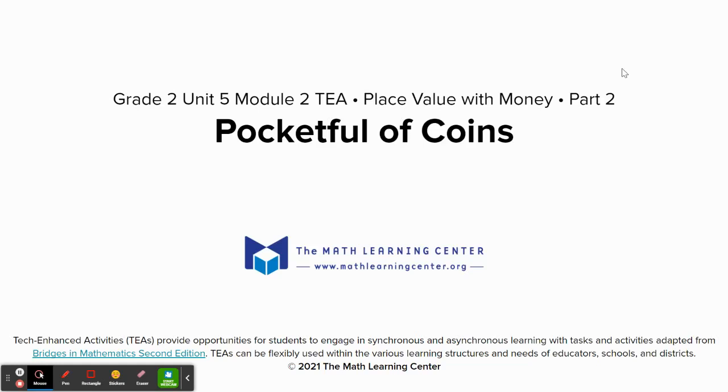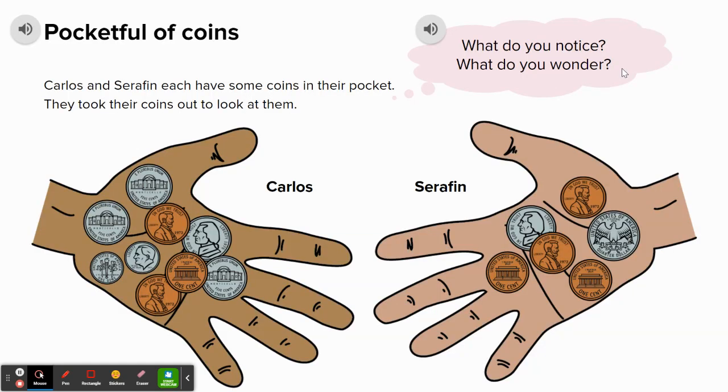Hello, second graders. Welcome to our next lesson for place value with money, thinking about coins and bills. Today, our lesson is titled Pocketful of Coins. Take a look at the coins that Carlos and Serafin had in their pockets. They each took out their coins to look at them.